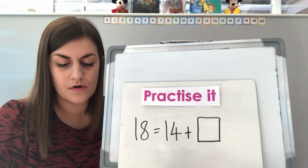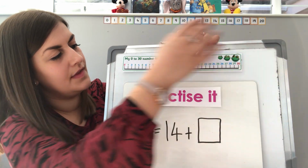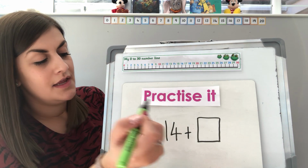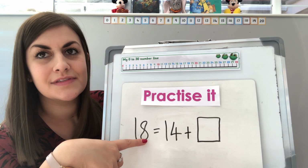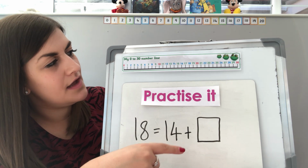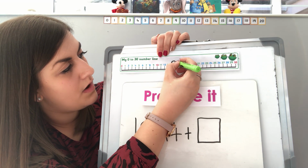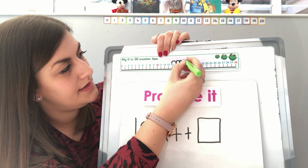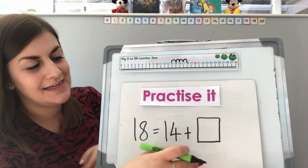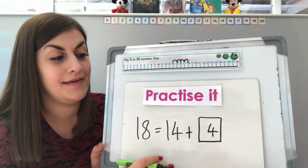So of course, you could have used a number line again, and I'll show you a number line, but you could have used whatever you choose to. So we know we're trying to get to 18, so that's where we want to end up, but we know we've been given 14, so we're going to start at 14 and jump along until we get to 18. So count with me, we've got 1, 2, 3, 4. So how many jumps did we make? Brilliant. So 18 equals 14, add 4. So that's what makes 18.